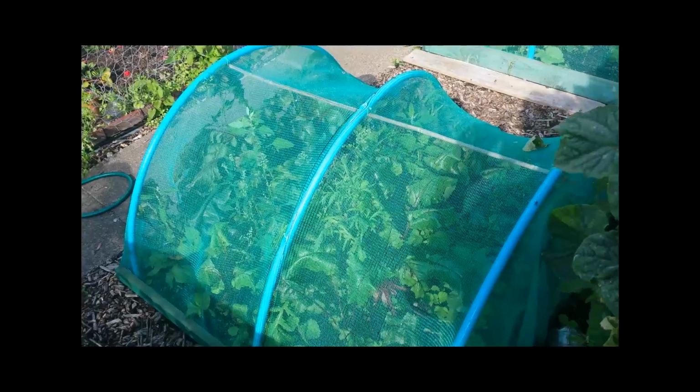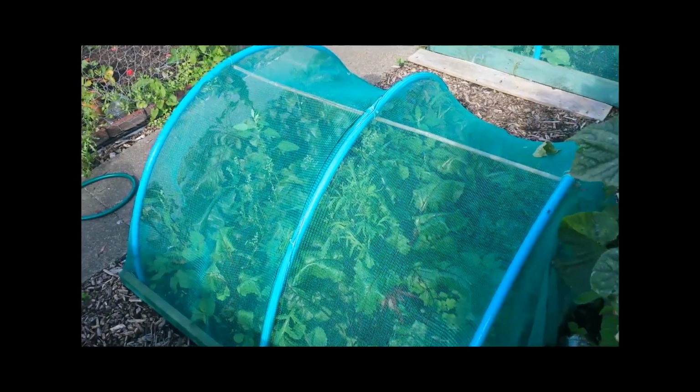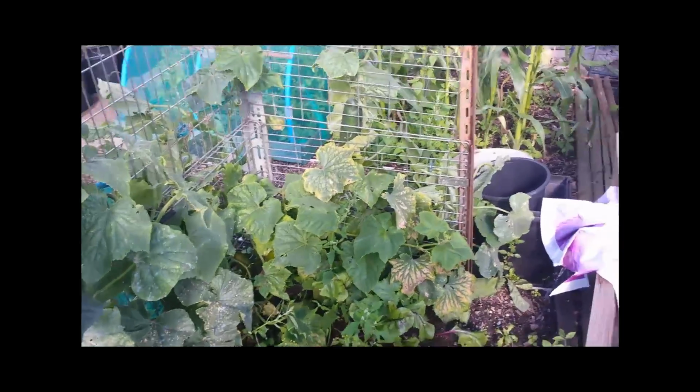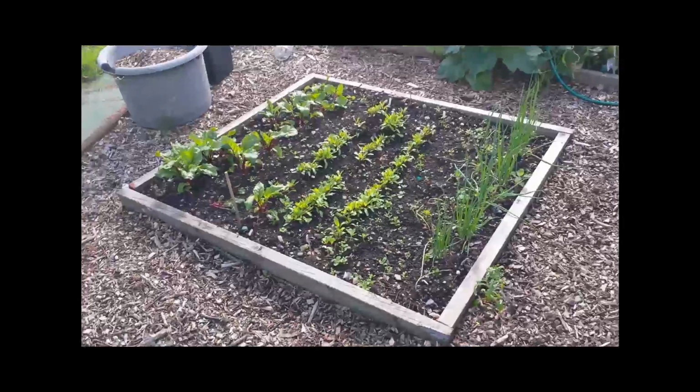And bed 8, this is the beetroot. There's some in there that really need to come out. There's a few in here with the cucumbers. And then if I turn around, we've got more in bed 15.